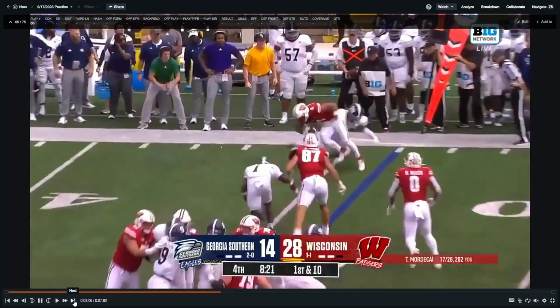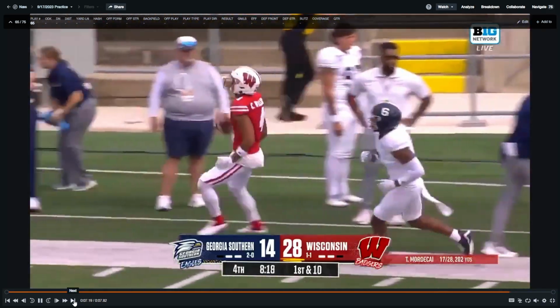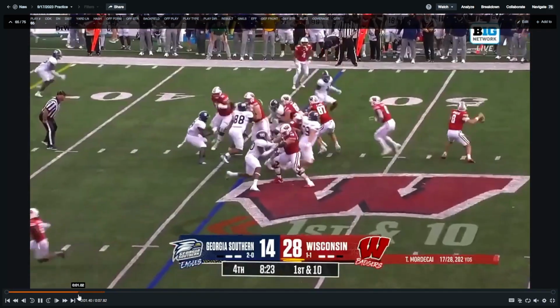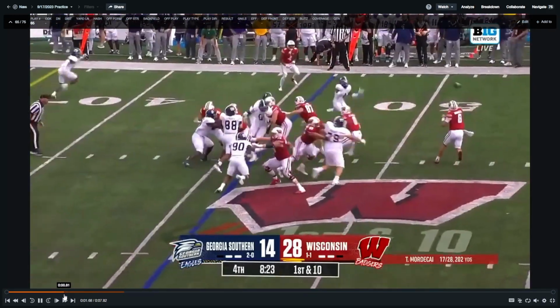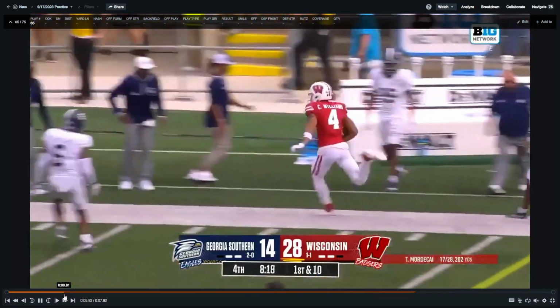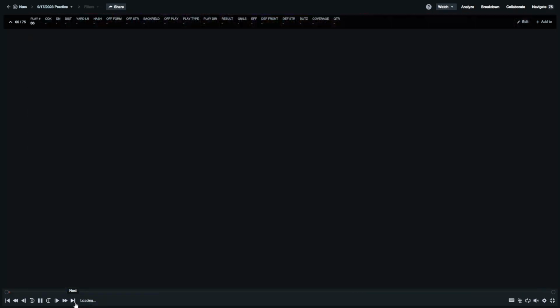Okay, access throw. Out to CJ. Okay. Power lead again. Access throw is there. We read the leverage. Got the corner blitz. Throwing the ball. Somebody in his face, letting the athlete make plays. Okay, we're moving.